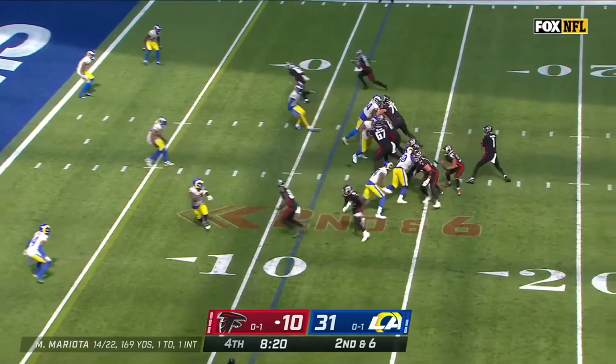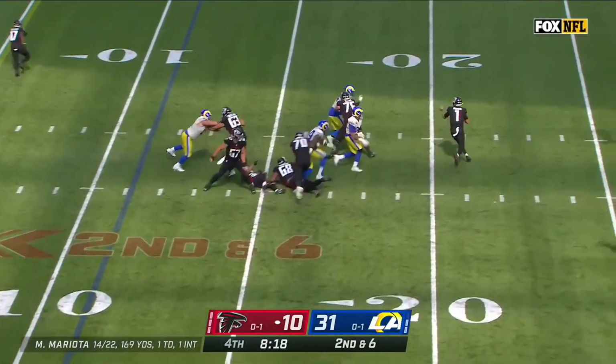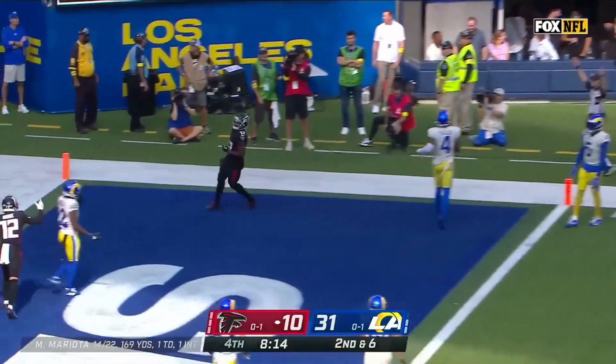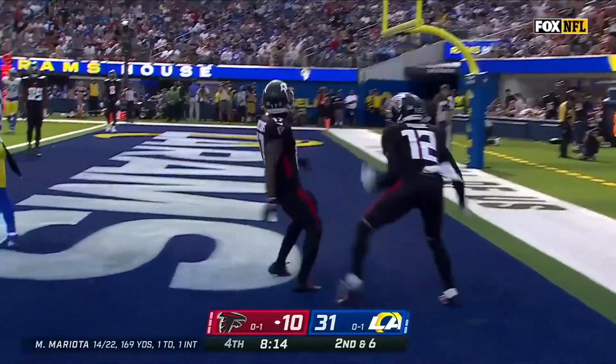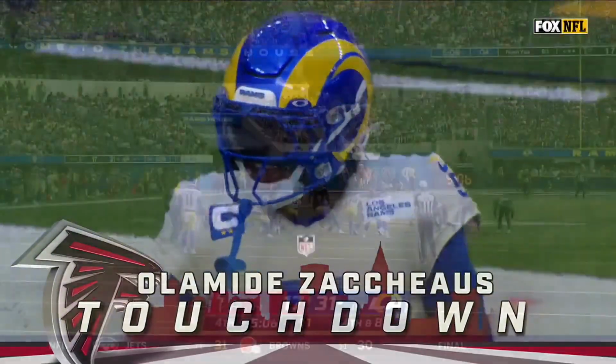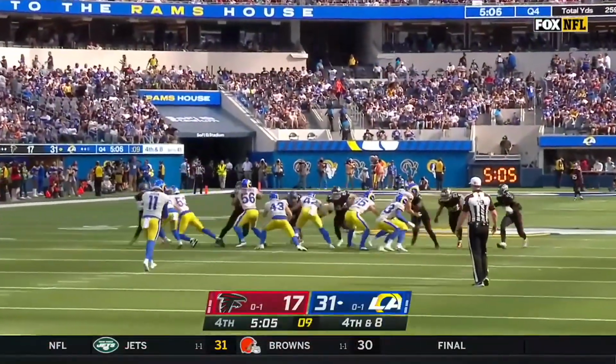Got to be smart down here with coverage. Mariota, nobody open to the left, throws it right. It is caught and into the end zone, untouched. Olamide Zaccheaus with the score for the Falcons. Now they're going to need some quick scores.